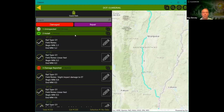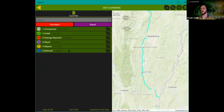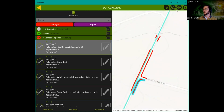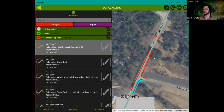So we can move in. Now we're seeing on the left side here, and this is a little different than it is on the iPhone. It's kind of more of a landscape view. We've got our list on the left, breaking out the guardrails and what status they're in, and then we have the map on the right. So if we open up that damage reported status, and we select one of these guardrails, we can zoom in. We now have the functionality enabled to basically change base maps, so we can be looking at some imagery hybrid. If we're in the field, this could help us determine that we're assessing the right guardrail in the app.